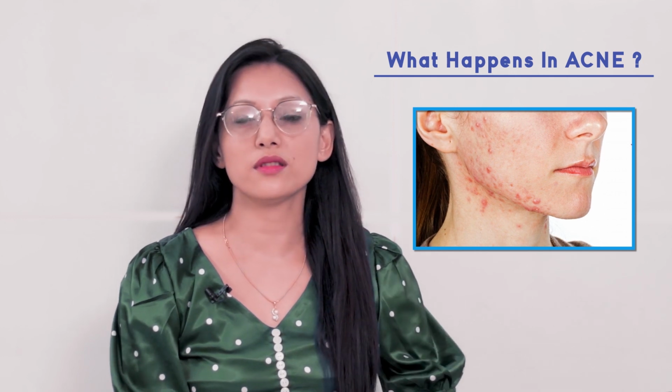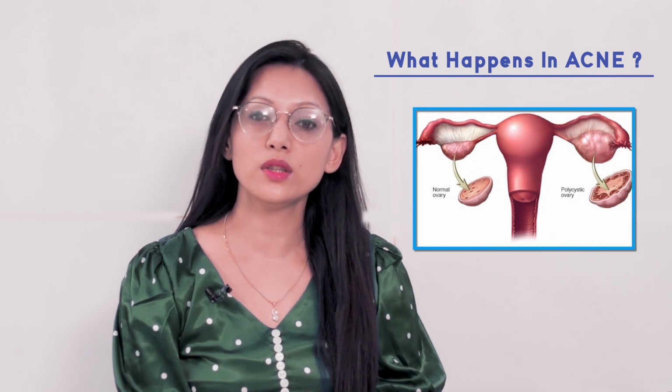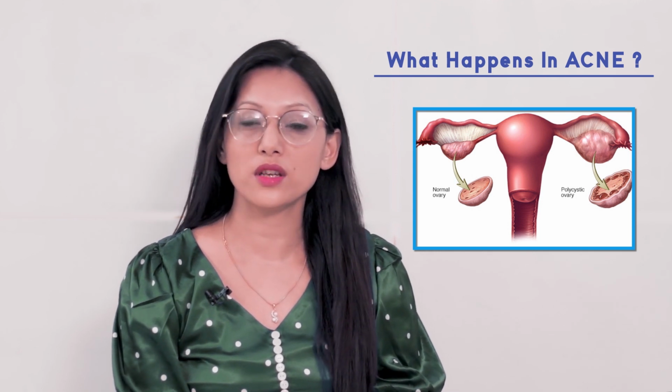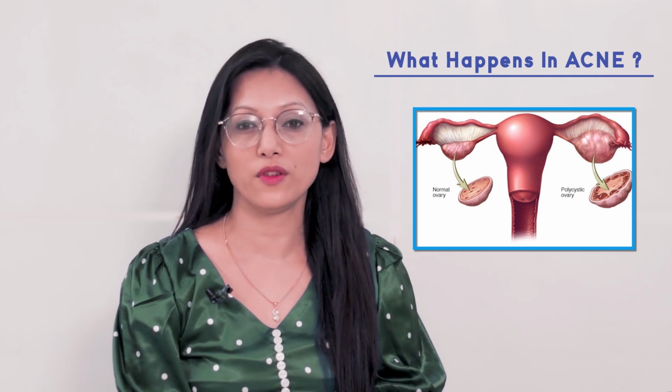And this entire process is exaggerated in some individuals who have hormonal imbalance, like those with PCOS, and it is also more in those people who have excessive sweating, and in people who go to the gym and don't wash their faces as soon as finishing their exercises. So it's equally important to wash your faces.